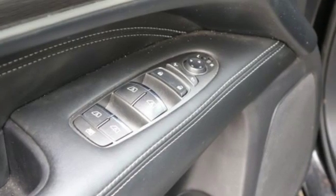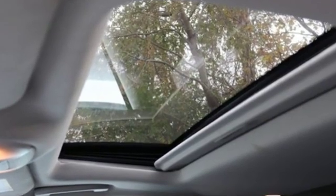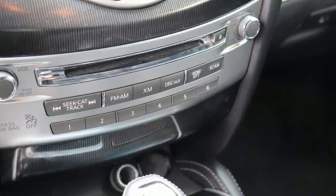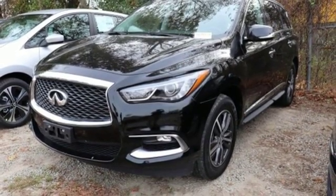Open up your entertainment options with SiriusXM satellite radio, auxiliary audio input, and a USB port. And get ready to be spoiled with INFINITI Intelligent Key, a power liftgate, and INFINITI Intelligent View display.